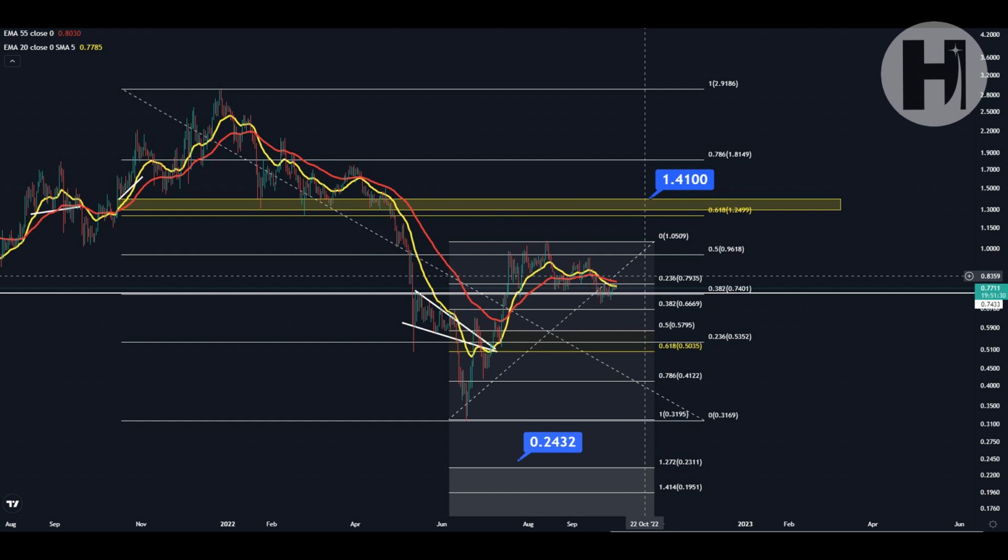But keep in mind that we do have the next FOMC meeting on November 3rd, I believe, with the details of the meeting coming out one day later from Jerome Powell, and I do think that will end up in another dump. Okay, so I do think we're going to dump after that. So until that point, we could see a nice move to the upside.